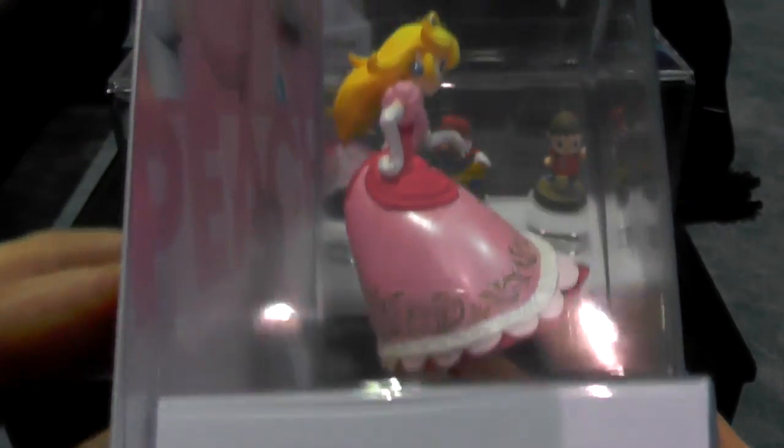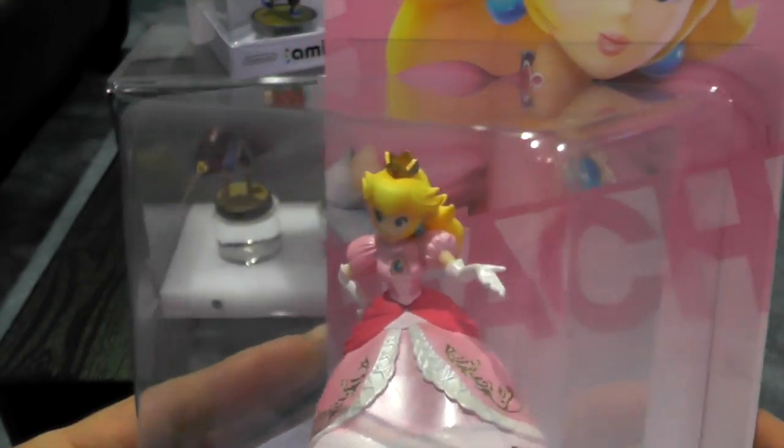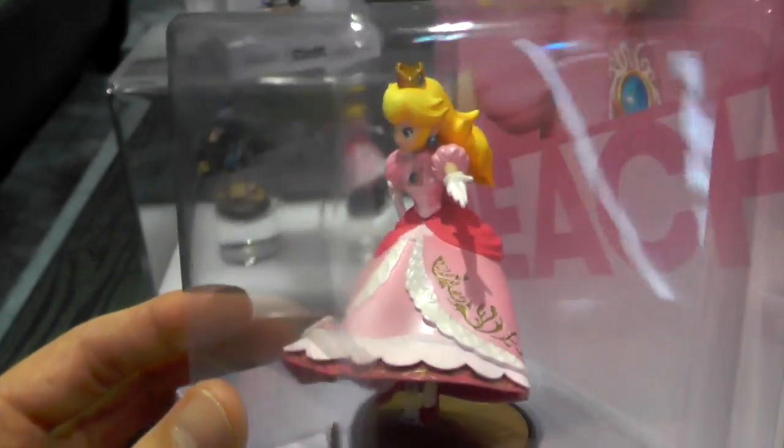So far we're expecting 10 figures for Super Smash Bros.: Mario, Donkey Kong, Kirby, Pikachu, Princess Peach, Samus and the Animal Crossing villager, Wii Fit Trainer, Yoshi and Link. With 4 more we've seen on the official website: Fox, Marth, Pit and Zelda.